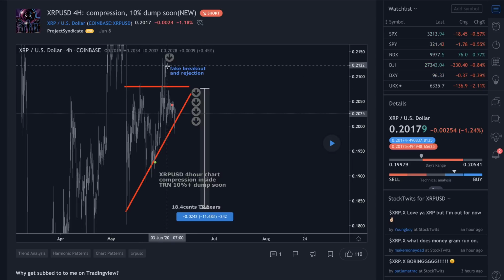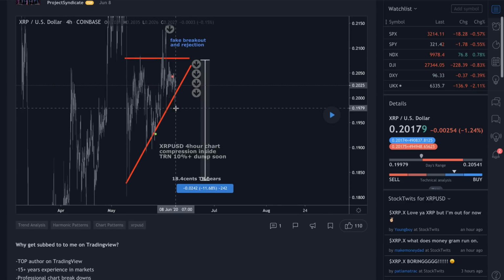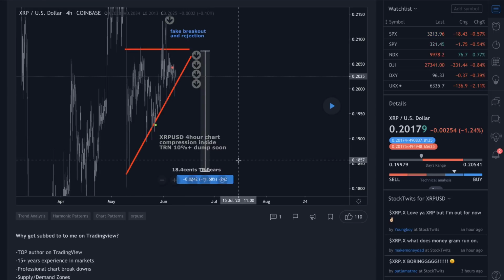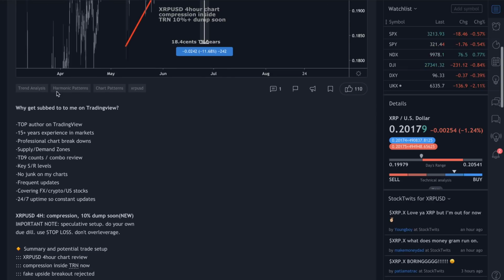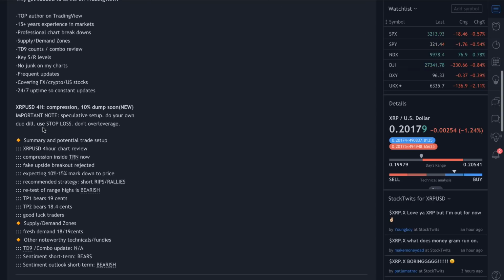So here was a fake breakout and a rejection. Again, we couldn't really break past it. Nothing really happened right there. XRP 4-hour chart compression inside TRN, 10% pump or dump soon. All right, why get subbed to me on TradingView? You can see why, but he is saying, let's see here.